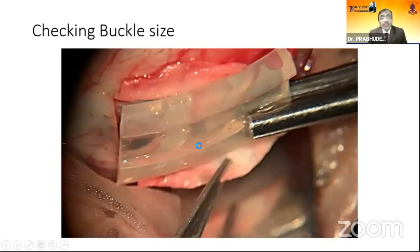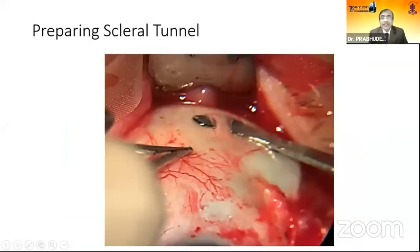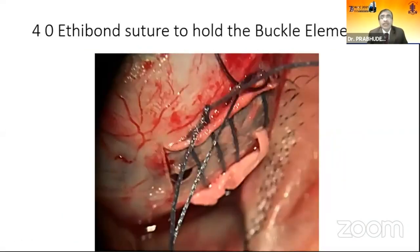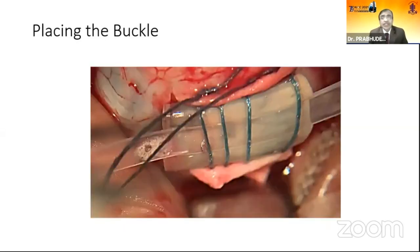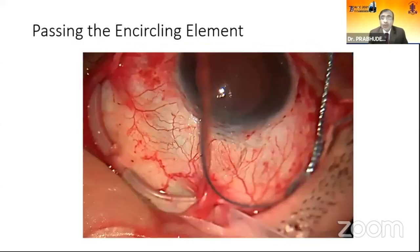So once your bed is ready, you check what buckle element you're going to put, decide the size, and then you make tunnels all around in the rest of the quadrants which you use for encircling elements. These tunnels are sutureless. You go all around, and once the tunnels are made, you pass sutures to hold your buckle element. And once the buckle element sutures are placed, you place the buckle along with the encircling element into the sutures, and then pass the sutures all around 360 degrees.